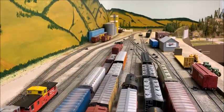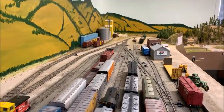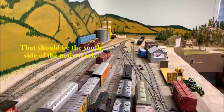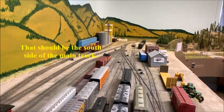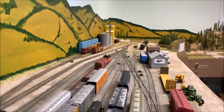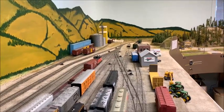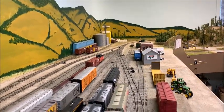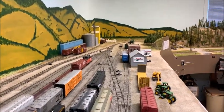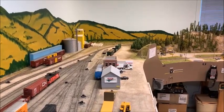West towards the Ashcroft sub, on the left side, on the north side of the main track, are 2 industries. The plywood plant is the blue building, and the feed mill. On the right side, on the yard side of the main track, there's a platform track, and van cam, and then farther back is the lumber reload and a team area.